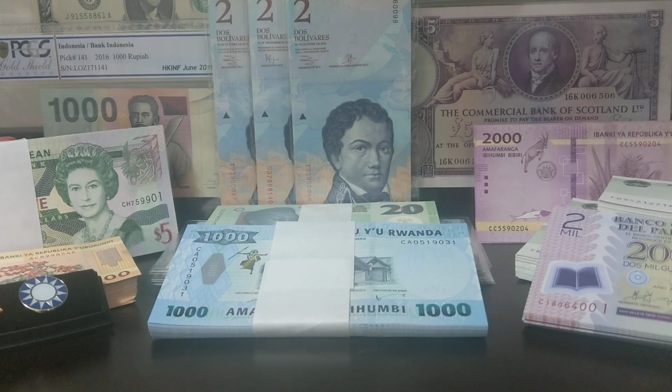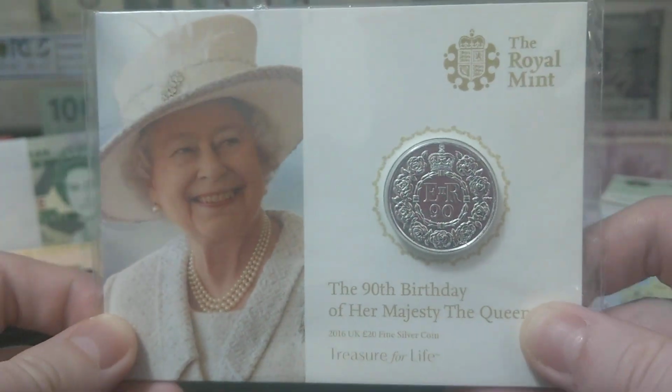That is Queen Elizabeth II, the current reigning monarch of the United Kingdom of Great Britain, Northern Ireland and the Commonwealth. And obviously this was a coin created to celebrate her 90th birthday, and it's a £20 fine silver coin that was produced in 2016. And here it is. And I just love how it's presented.